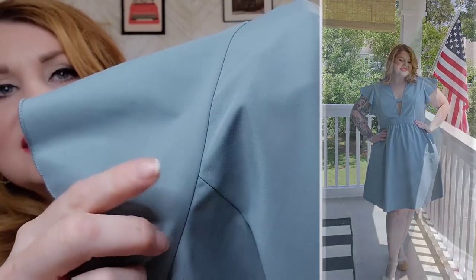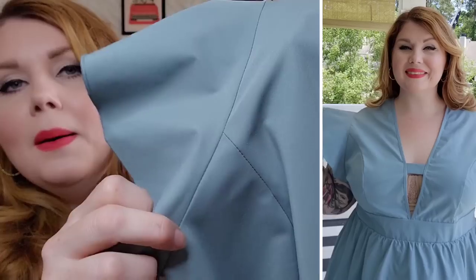I wish that y'all could see it. There's a little bit of stretch to it, but it's just not a very comfortable fabric. It does not breathe very well. And it's listed as 100% polyester, but it's different. It just feels very starchy and very stiff.